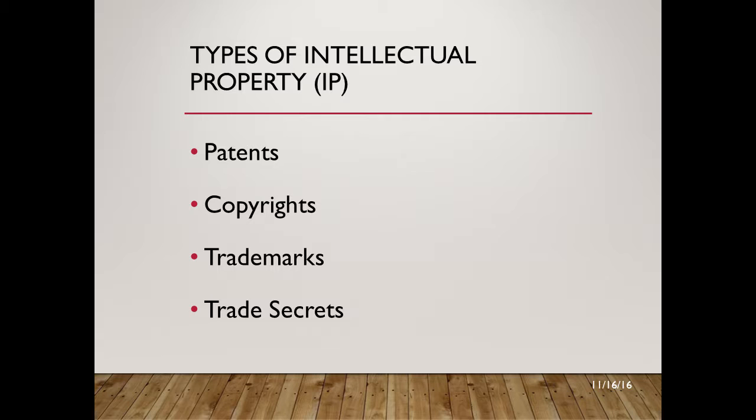A trademark is a word, phrase, symbol, or design that distinguishes the source of the goods of one business from its competitors. For example, the Nike swoosh design identifies shoes that are made by Nike. A trade secret is a formula, process, device, or other business information that companies keep secret to give them an advantage over their competitors. Patents and trademarks are managed by the United States Patent and Trademark Office, or USPTO.